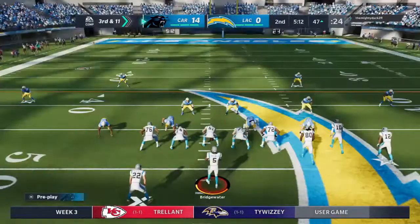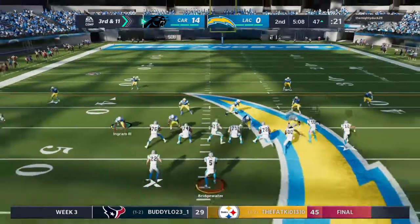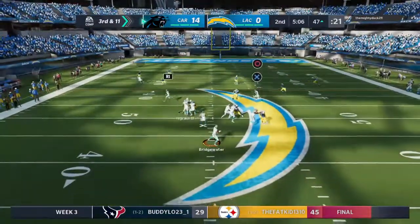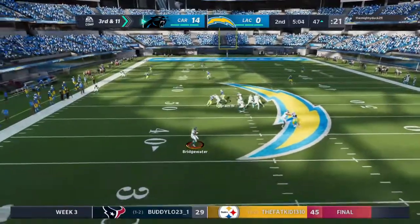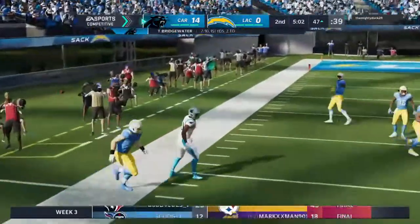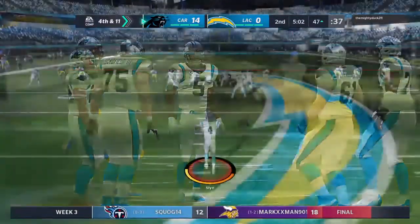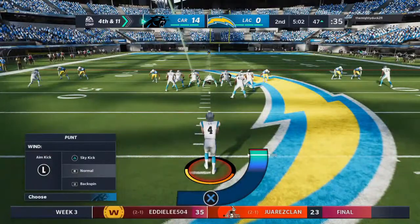So Bridgewater needing to work a little magic after that sack on a 3rd and long. From the gun, Bridgewater. And that is incomplete. Had the right idea there, trying to throw it to the sideline, but he led him just a little bit too much, trying to get it out to his receiver. Ends up falling to the ground, incomplete.